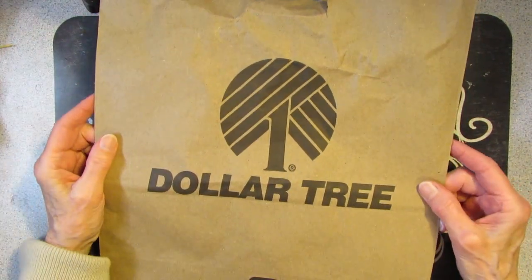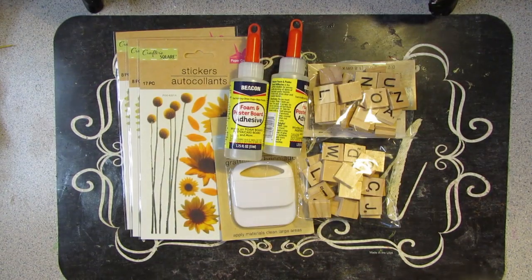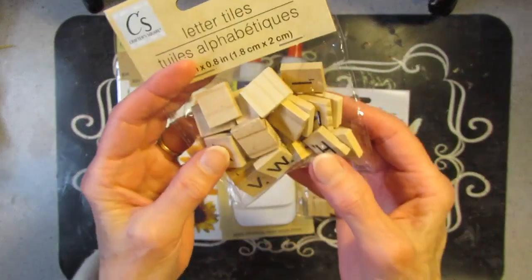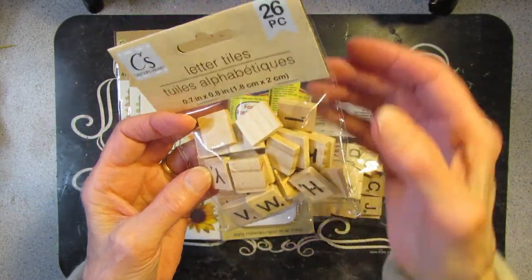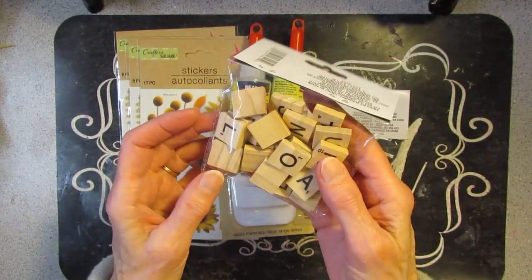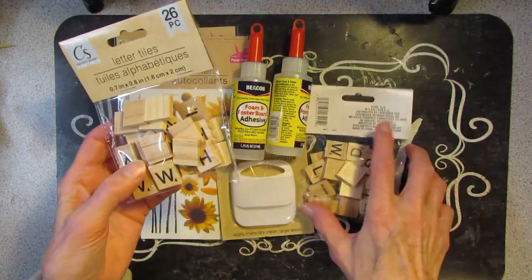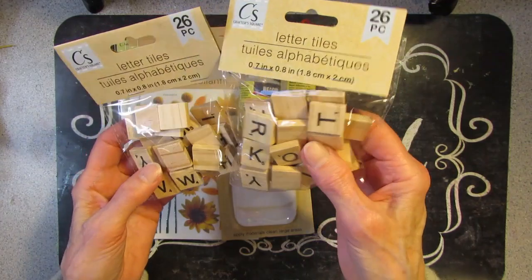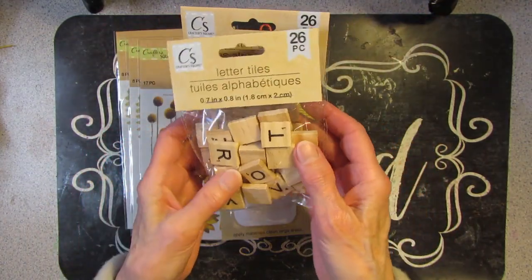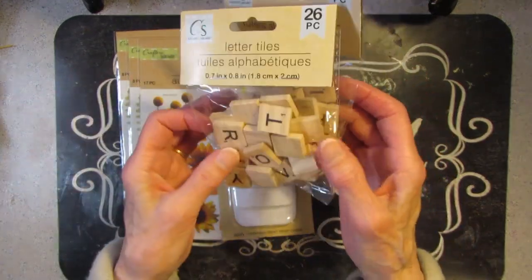First up is a Dollar Tree haul, a very small one. But we went in to get some batteries and I thought I'd look around. And I found the Scrabble tile letters. Now it says 26 pieces, so I'm assuming there's one of each letter of the alphabet. I haven't opened that to check, but that's my assumption. So I bought two of them, and I may stock up on some more. Because I thought it'd be really nice to put in a cluster or an ATC or just on a page.